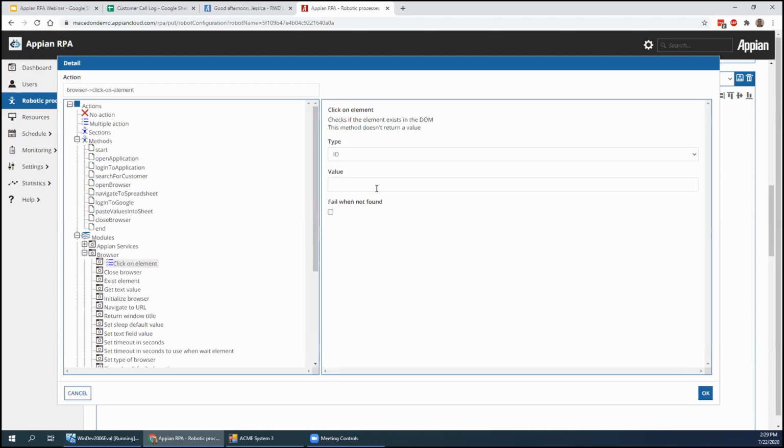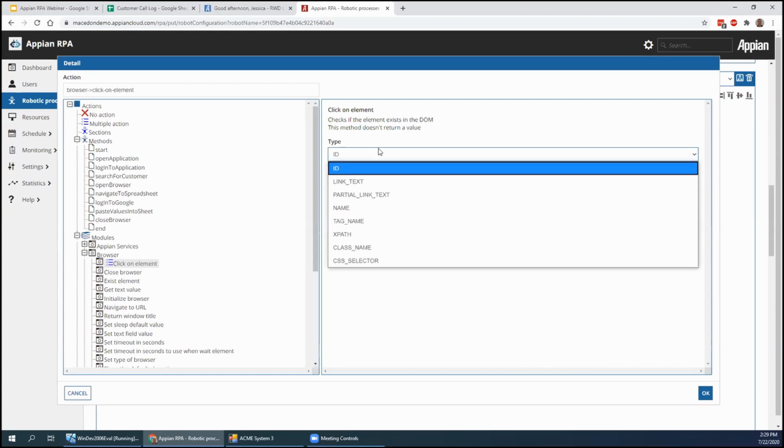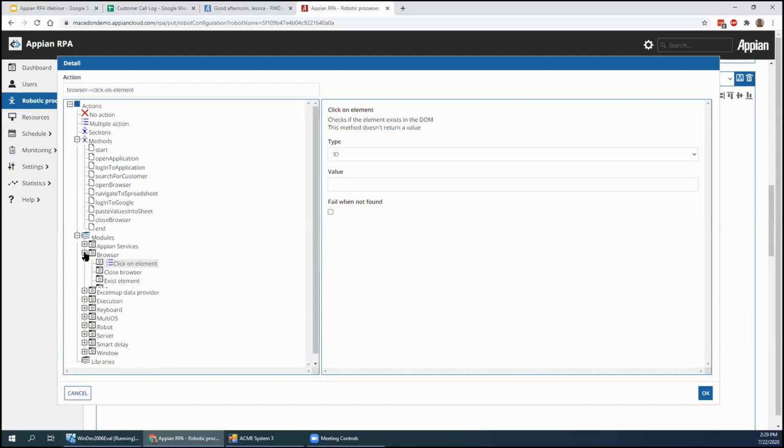For example, this one that I have pulled up allows us to click on an element inside a web page by ID or different HTML tags. We would enter a value in here, and then our bot can click on that element even without us having to write Java code for that particular step. So you do have the flexibility of Java. I would say the modules are a little bit more limited, but they still allow you a lot of power to do various interactions with different types of applications.